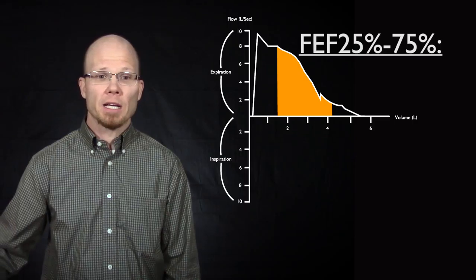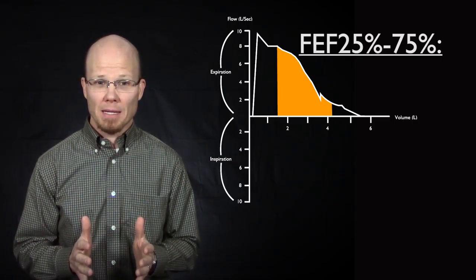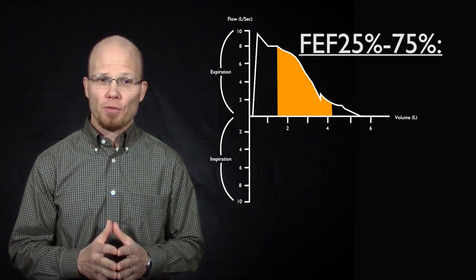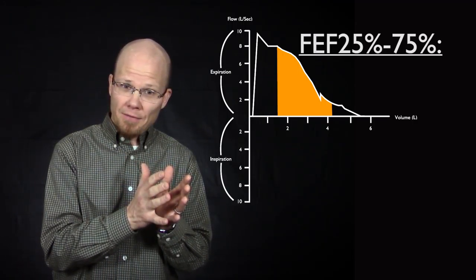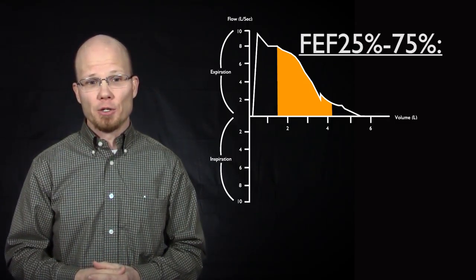FEF 25-75 is the forced expiratory flow over the middle one half of the forced vital capacity. The average flow from the point at which 25% of the FVC has been exhaled to 75%, and this is measured in liters per second.